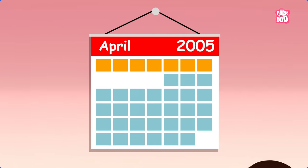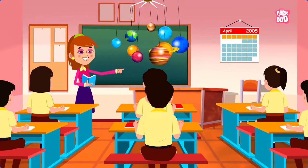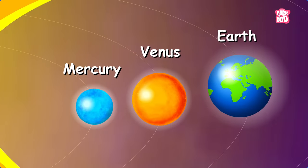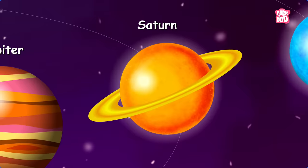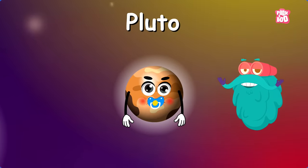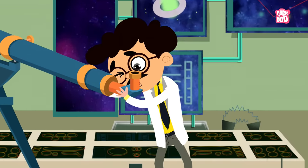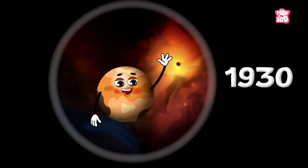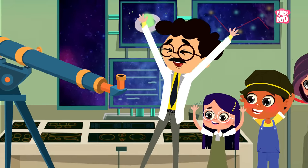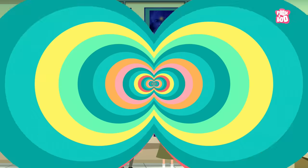Until the year 2005, every school science book taught us that there are nine planets, namely Mercury, Venus, Earth, Mars, Jupiter, Saturn, Uranus, Neptune, and of course, Pluto, which was the smallest amongst all. This celestial body was discovered in 1930 by an American astronomer, Clyde Tombaugh. And since then, everything was a smooth sail for students across the world.